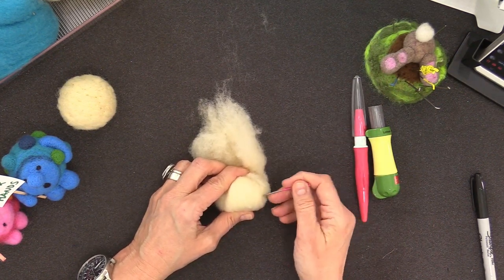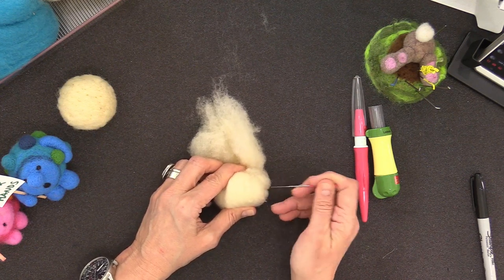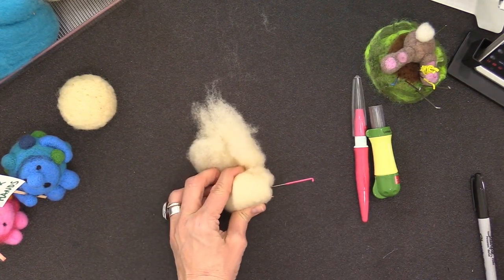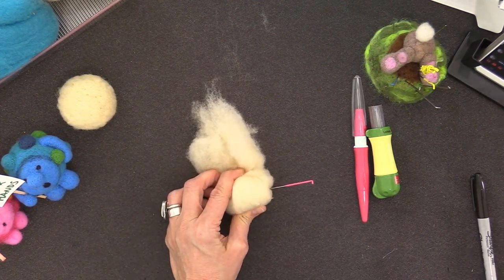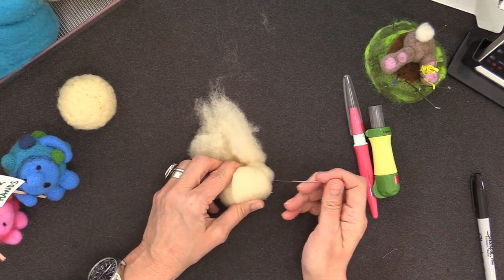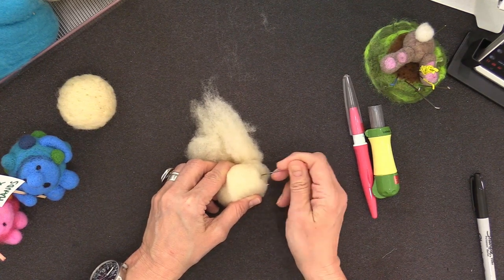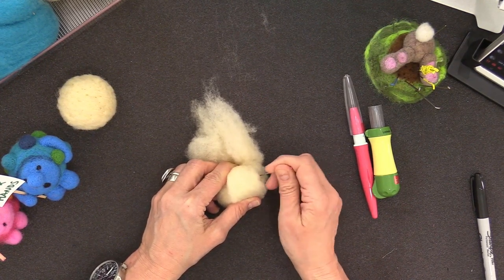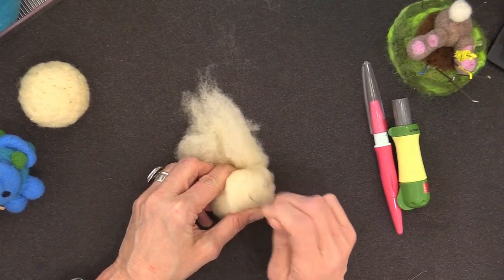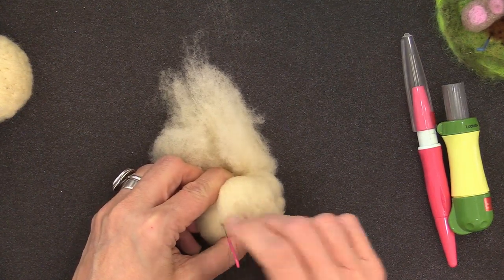So I'm using a coarse needle, and I'm going to zoom in here just a little bit so you can see a little more closely what we're doing. What we're going to do is needle felt these edges in here. And we're going to come on in right now. Okay, there we go. Thank you.